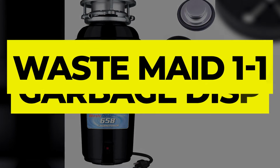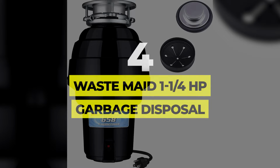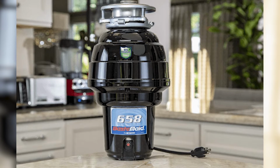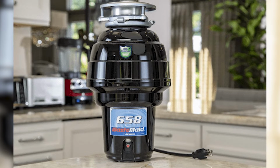Number 4. WasteMade 1.25 HP Garbage Disposal. With a 1.25 horsepower motor, this continuous feed garbage disposal unit from WasteMade can chew up more or less anything you place inside, including watermelon rinds, and the stainless steel components will last for years.